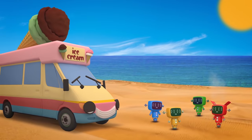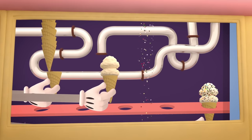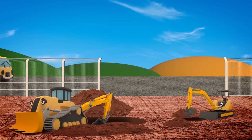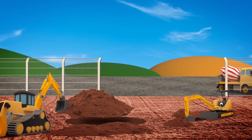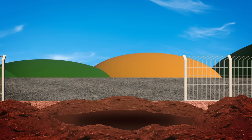The ice cream truck will cool you down, all day long. Yum, yum! The scoop on the digger goes dig, dig, dig, all day long. What a hole!